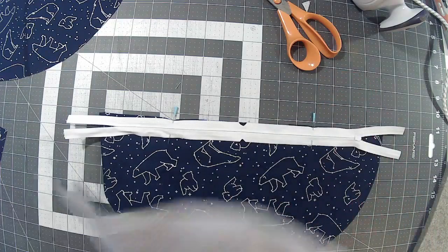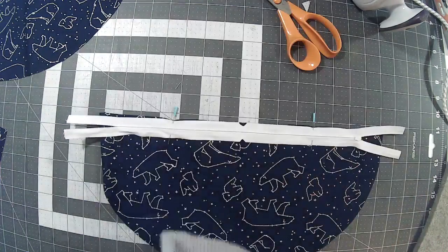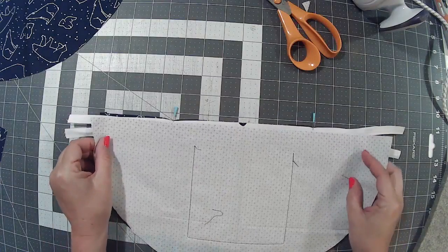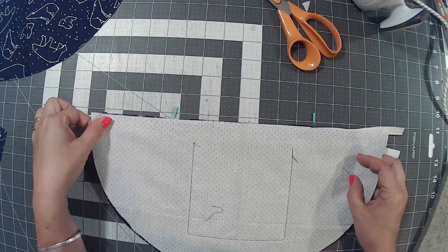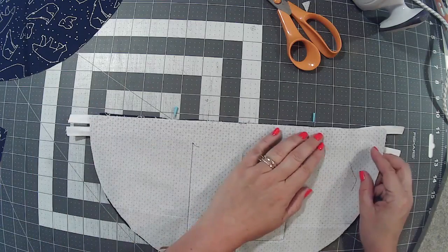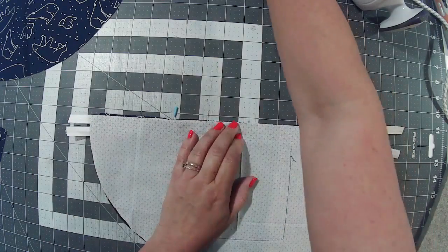And then I'm going to take my piece that I've just put my pocket on, and that's going to go right sides together. Okay, so again, there's my centre line. I can see that little notch. Line that all up like that, and then pin it all together.